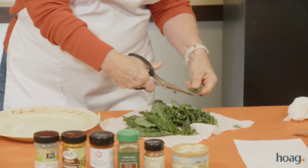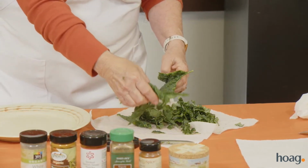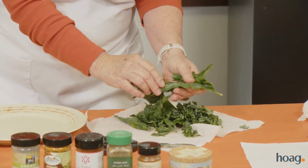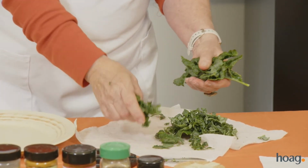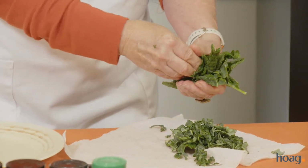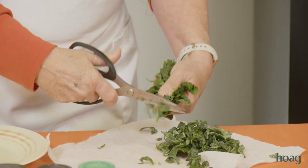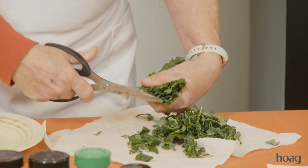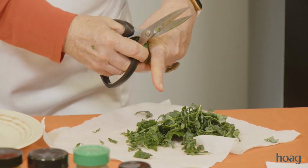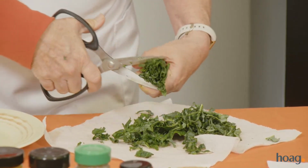And you don't want the stems because the stems are just too hard. But they are great for other things, so do save them and put them in your smoothies, your stews, your soups, whatever you're making. Maybe stir fry, I don't know. I think they might not work for stir fry. All right, so now we just have shreds of kale that we're going to use for a topping on our tacos.